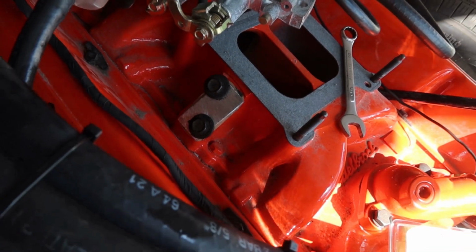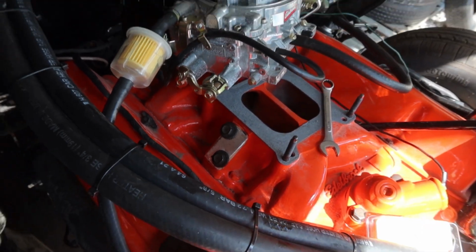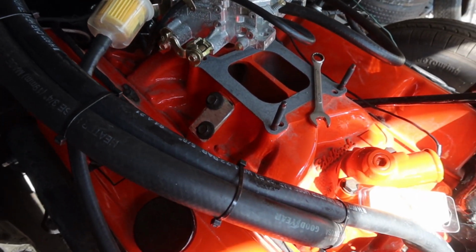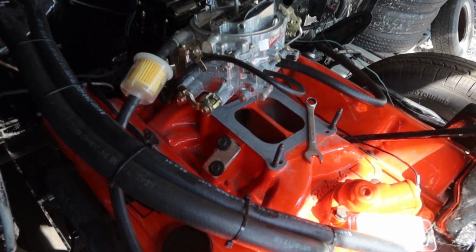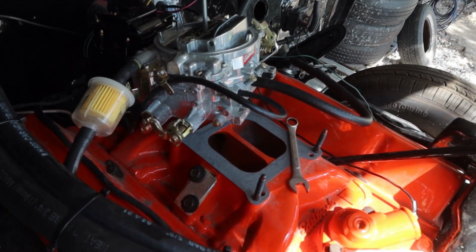Not the prettiest of fast jobs, but a quick little plate. Once it's painted and nice, you won't even notice it. I'm not gonna paint it right now. I'm just gonna try to slap everything back on. On to the next.